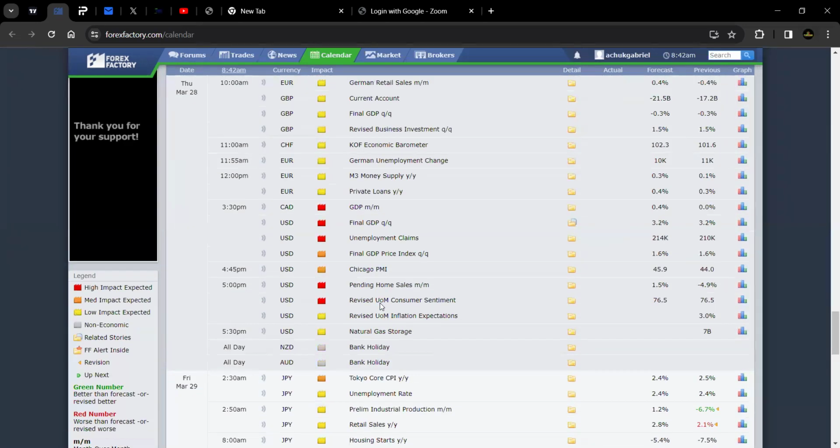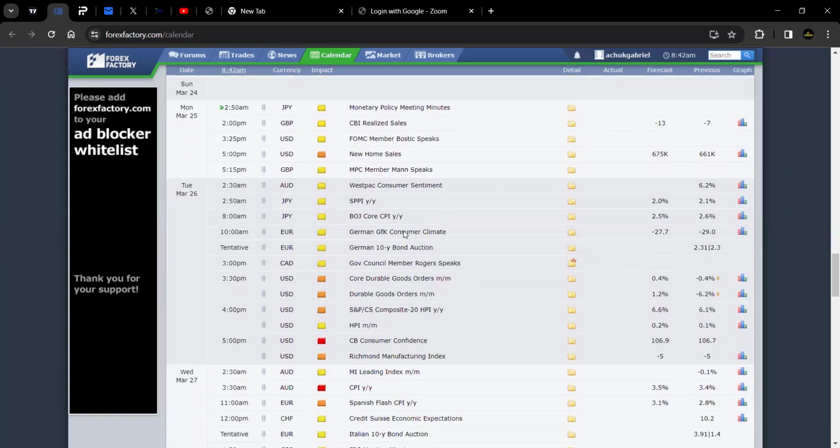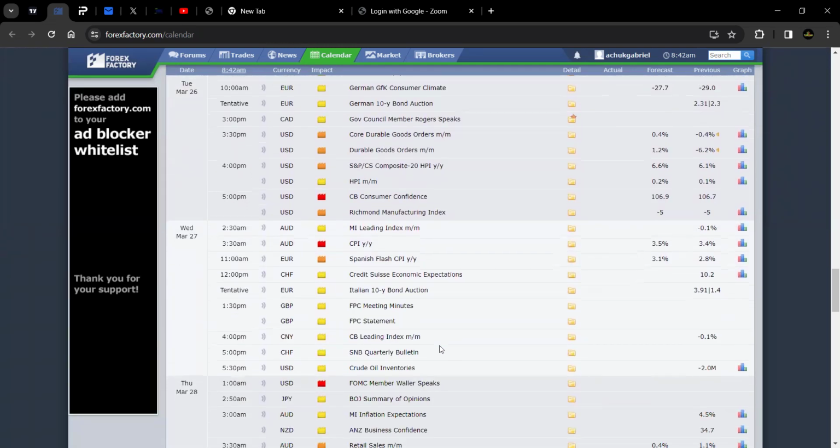So starting on Monday, we really don't have much. There's no major news on Monday. And then going on to Tuesday, at 5 p.m., that's when we have the consumer confidence on the dollar. And then on Wednesday, we will have the Australian CPI.